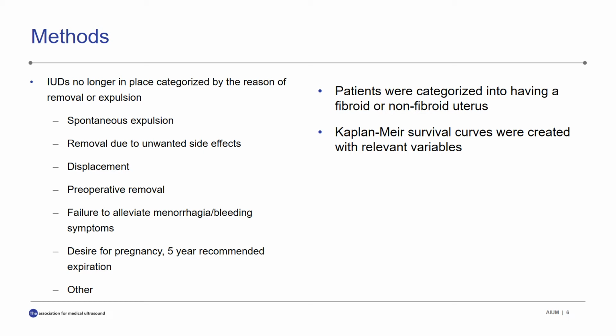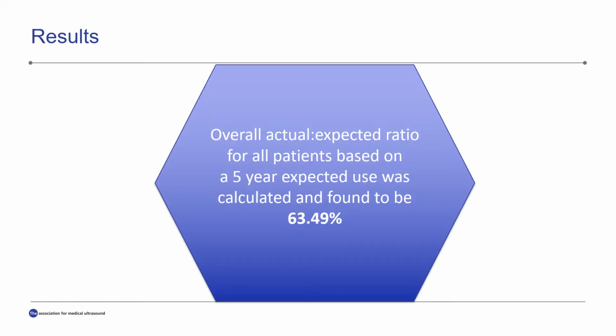So just to continue with the methods, the IUDs that were no longer in place we categorized by the reason for why they were no longer in place. So, for example, whether or not it was displaced, if it had spontaneously been expulsed. A lot of patients had unwanted side effects, and that was their reason for asking to remove it. Some patients had surgery, or patients wanted to become pregnant, and we removed it for that reason, and all of that was looked at. And then patients were divided based on those other characteristics, including fibroids, BMI, age. And we created Kaplan-Meier survival curves with the help of a statistician, and we separated those based on relevant variables.